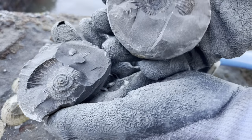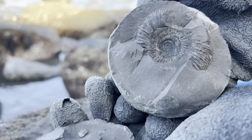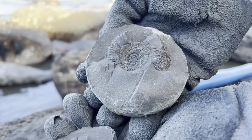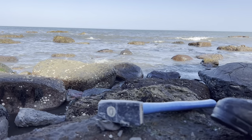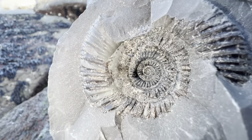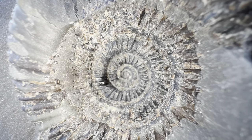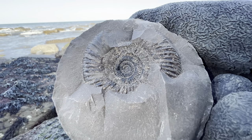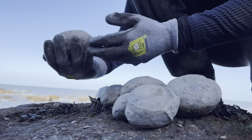Oh nice, not too bad. And this one's a Semi-solatum ammonite. Let's get another one. Try a bigger nodule this time. This one looks pretty nice.